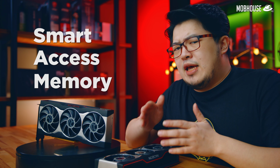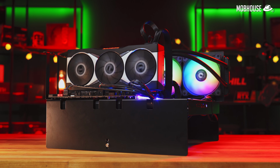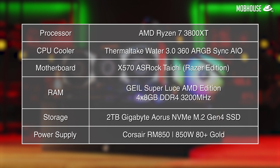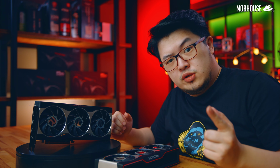We couldn't test SAM because we didn't manage to get a 5000 series CPU on time for this review. However, based on other reliable sources, it seems that this would yield a single digit up to a low double digit performance difference compared to having SAM off. With that in mind, these are our test bench specs. Moving on to the numbers.